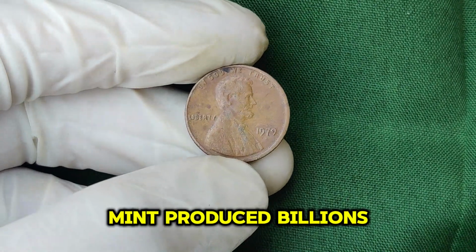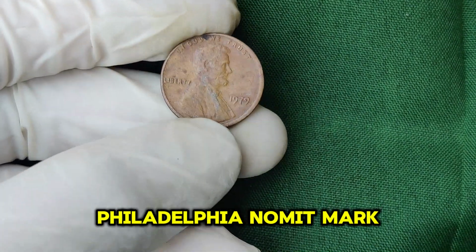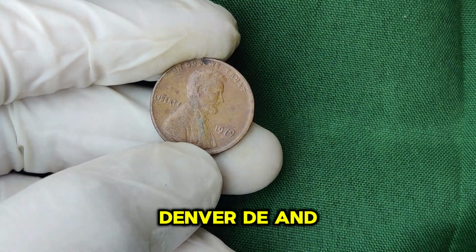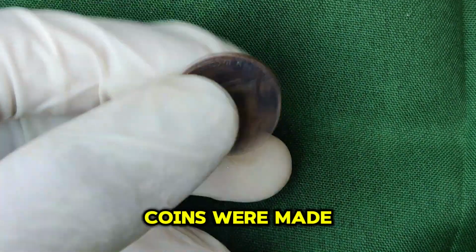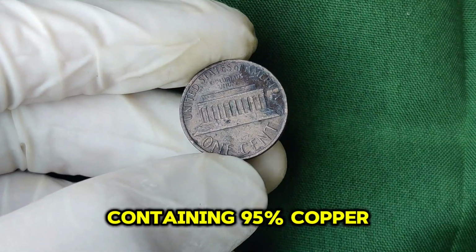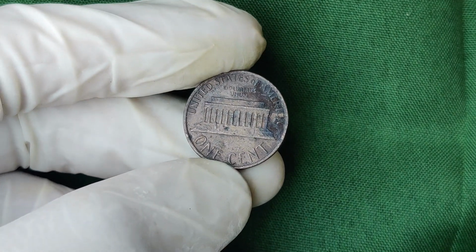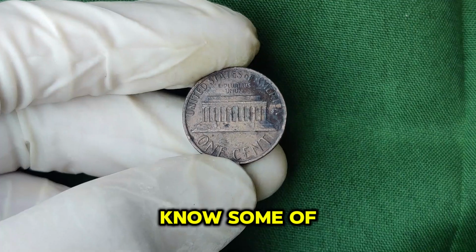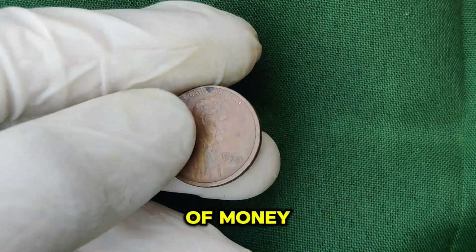In 1979, the U.S. Mint produced billions of pennies across 3 locations: Philadelphia, no mint mark; Denver, D; and San Francisco, S. Most of these coins were made from a copper alloy, containing 95% copper and 5% zinc. Little did anyone know, some of these pennies would eventually become collector's items worth staggering amounts of money.